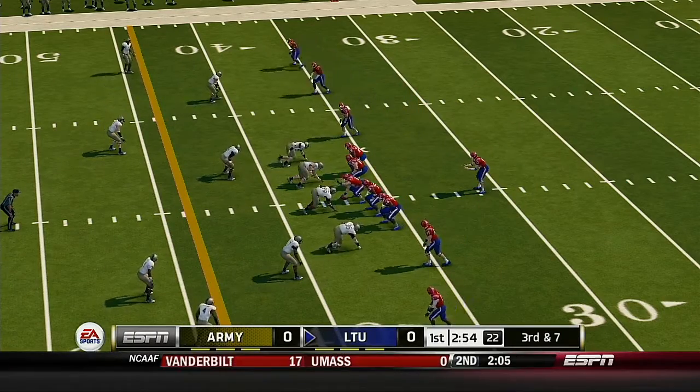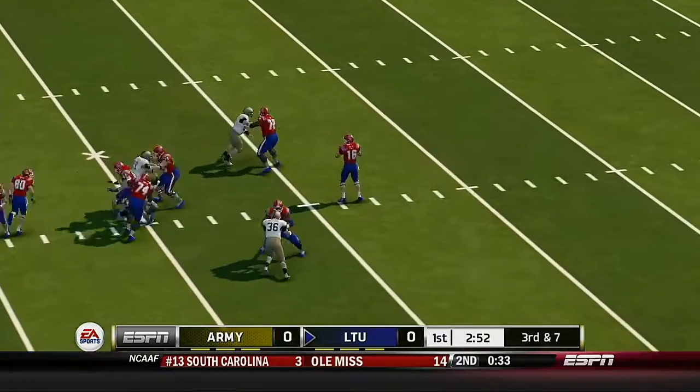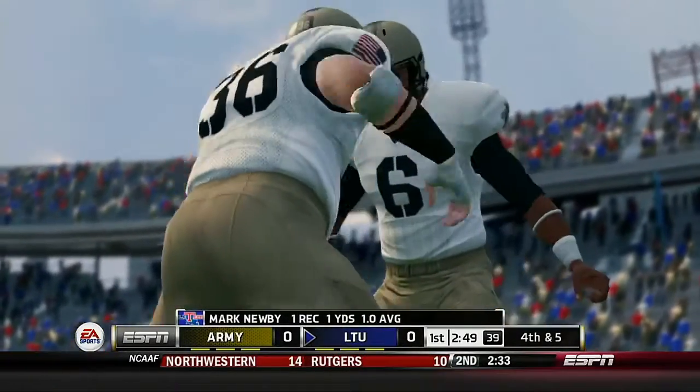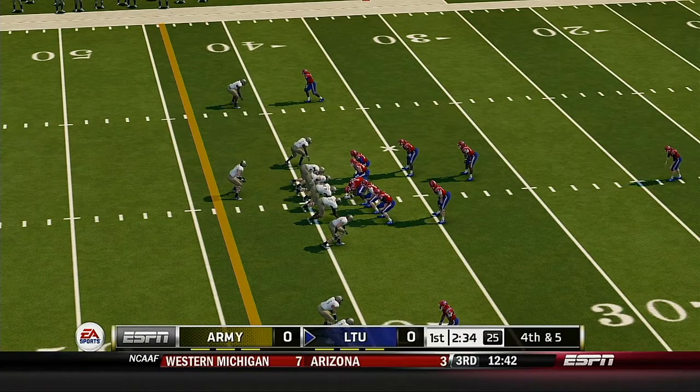The sub package in there defensively in this five wide receiver set. Pulls it in and stopped in his tracks with that tackle. They get only a yard from the pass play. You know, this veteran wide receiver is not always easy to stop. So that's a good job here by the defense to slow him down.